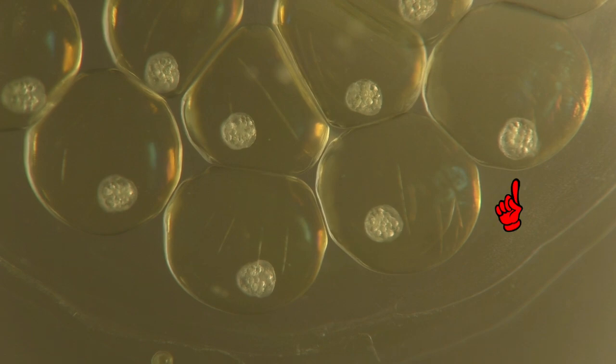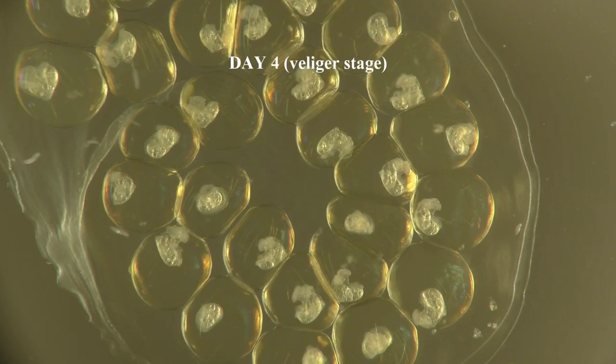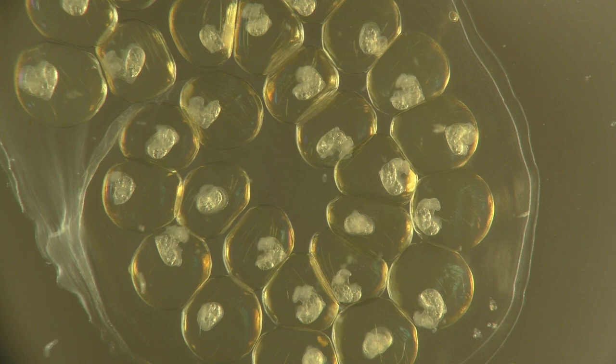And now, let's jump ahead 24 hours and see how fast these snails can change. They've doubled in size since yesterday, and now we can see the beginnings of the snail's shell as well as its foot. However, the foot is still growing and won't be used for crawling until tomorrow.